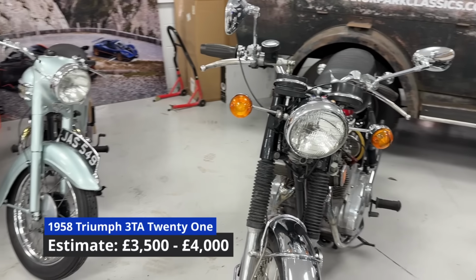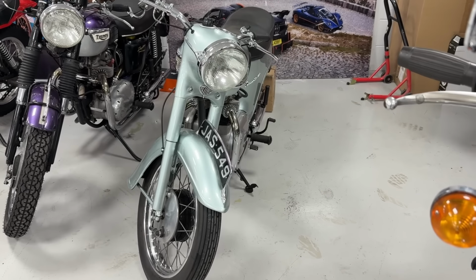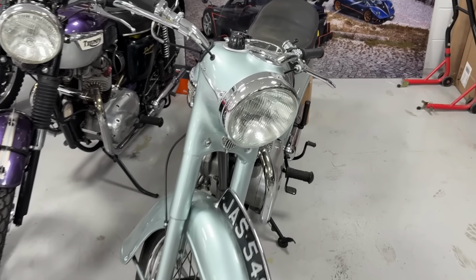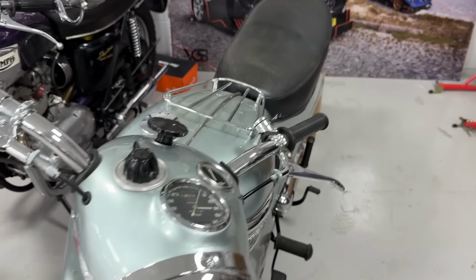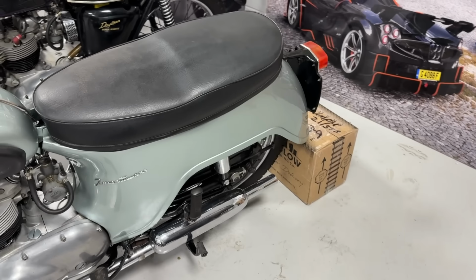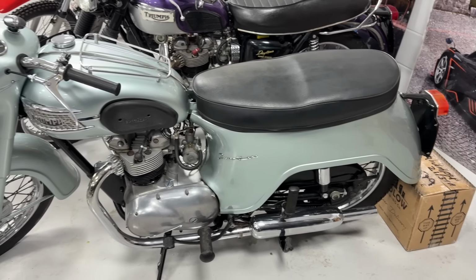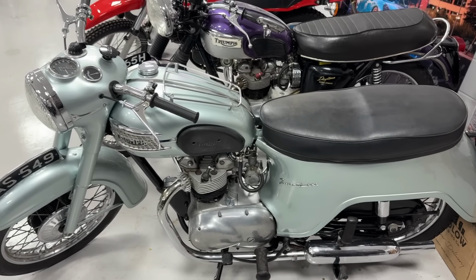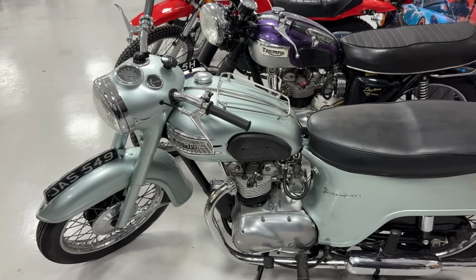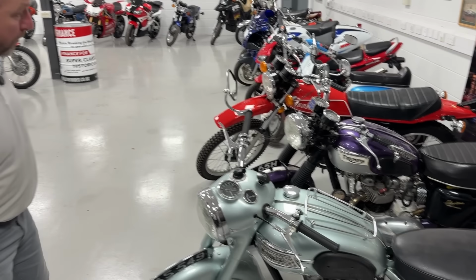Next to that, we have a 1958 Triumph 23TA with bodywork on it that some people would know as a bathtub. We did have the Norton version of it in last week on the video, the deluxe version of that. Very similar looking bikes. Again, a nice, lovely, complete bike, that one. That's coming off a different vendor. Very complete, well restored, complete running bike, and a credit to its previous owner.